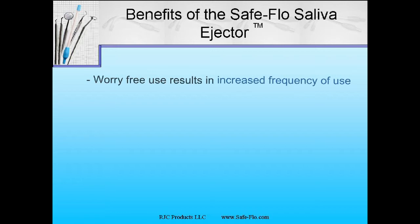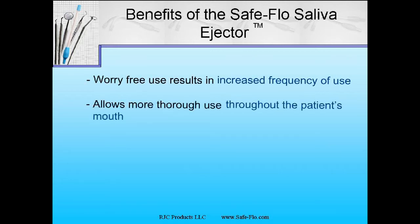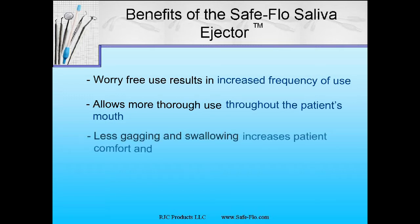The benefit of worry-free use of the Safe-Flo saliva ejector allows for more frequent use. The ejector can be used throughout the patient's mouth to minimize gagging and reduce swallowing. Therefore, it provides increased patient comfort and better quality of care. The grip makes the ejector easier to manipulate and to move oral tissue as needed to provide the best care and evacuate the entire mouth.